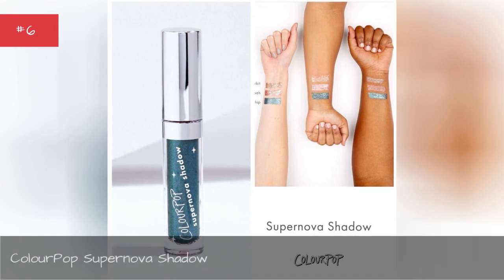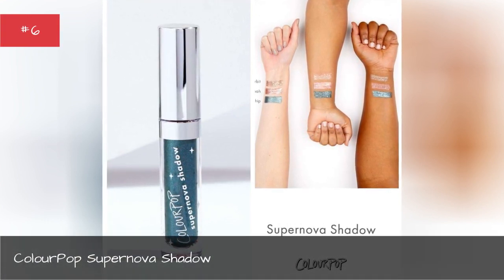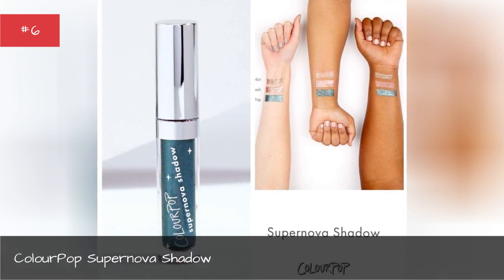ColourPop Supernova Shadow. ColourPop's extra glittery Supernova liquid shadows can be worn alone or added to your favorite eye color for an extra dose of sparkle.